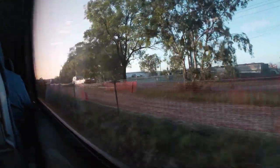As we're heading onto the Main South line and the junction where all freight trains head towards Acacia Ridge, where the freight terminal is.